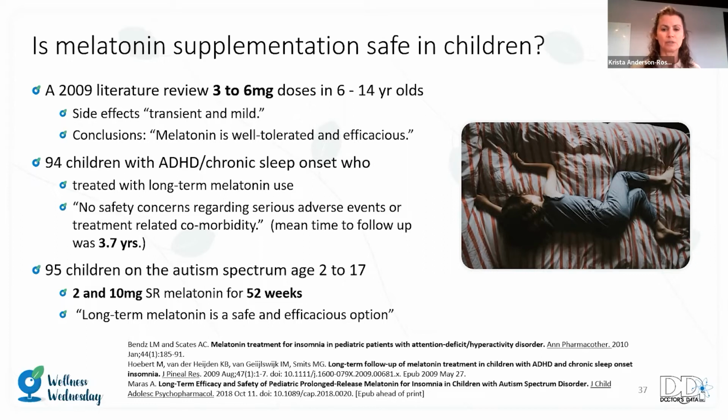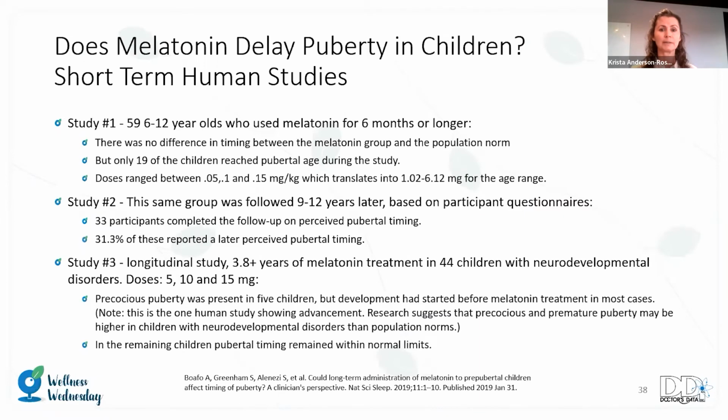Note the hearty doses that are used in the literature for children. The dosing here ranges from 2 to 10 milligrams for children ranging in age from 2 to 17, and they dosed it for 1 to 3.5 years. No safety concerns were noted. It's been well tolerated and considered safe and efficacious in study after study.